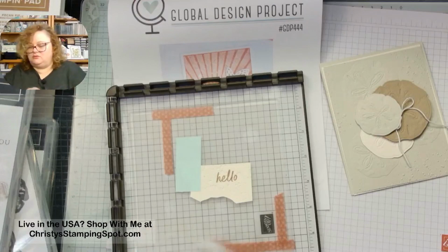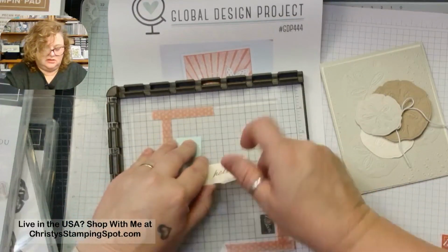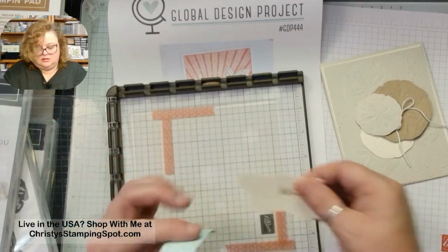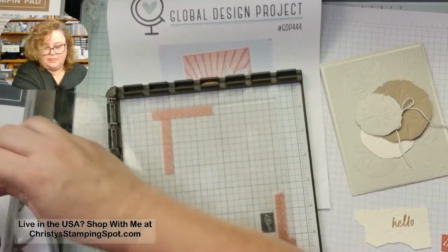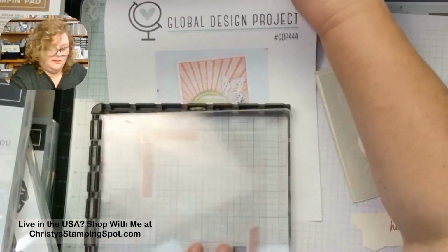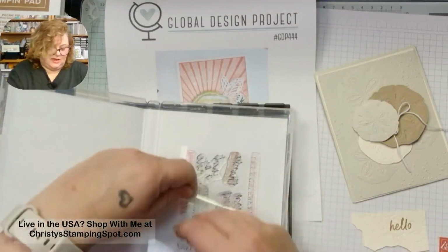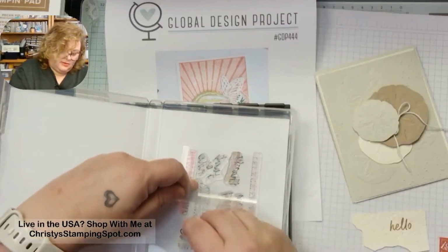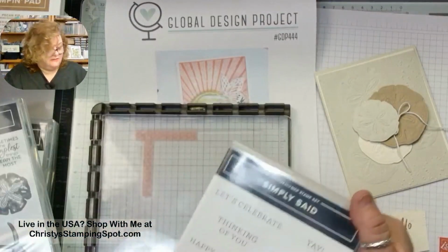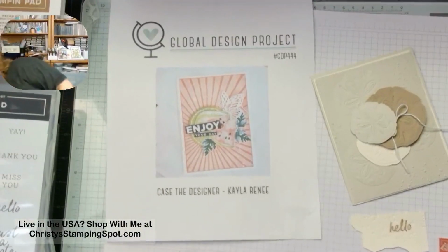Okay, so let's cut that. Now let's see, what do you guys think? Let me put it away. This is my favorite stamp, so I want to not lose it. Let's put that back. I've cleaned it off on my chamois right here. Let me put that back in there. I do not want to lose that. The only problem with photopolymer is I have a tendency to lose my photopolymer.